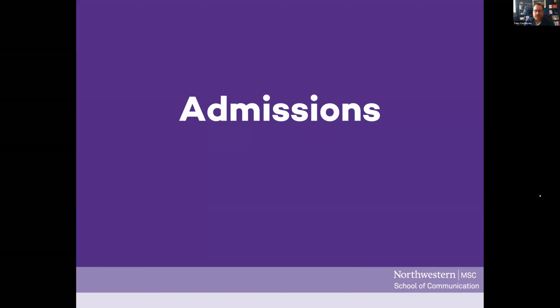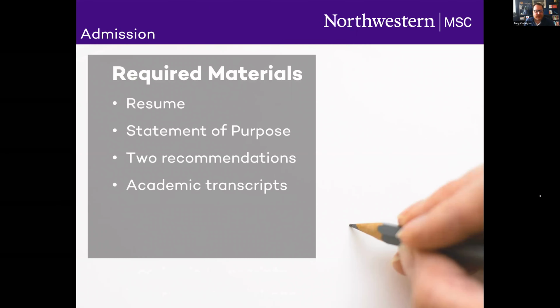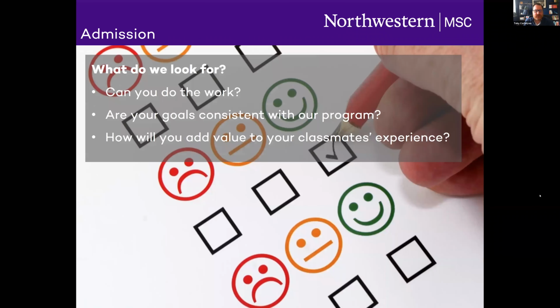Yeah. Finally, last but not least is admissions. And so very quickly, here are the materials that are required for an application to the MSc program. A resume, we have you write an essay talking about kind of why you want to be here and what you hope to contribute. We ask for 2 recommendations, academic transcripts, and then we'll do an interview. You can see there at the bottom, we don't require a standardized test, so no GRE or GMAT required for MSc. What are we looking for?